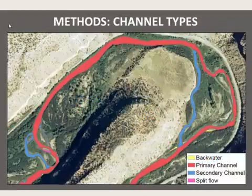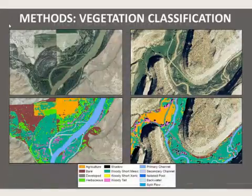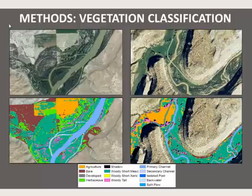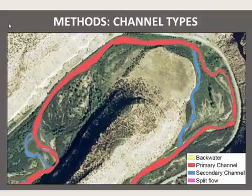With the channel types, and you'll see again if I go back to this slide, there are 5 types. I couldn't find an image that was as well. The isolated pools in particular were very small and tended to be pretty far out on the floodplain. So these were the main channel classification types, and we found that we had to hand digitize the channels.